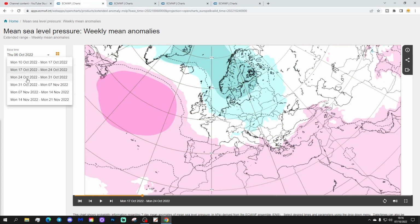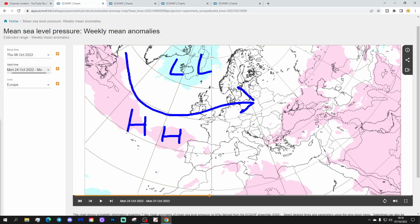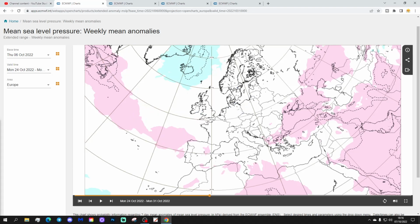Right, week 3 will be the 24th to the 31st of October. Maybe going a little bit more westerly this week. Low pressure around Greenland, Iceland. High pressure sort of slipping southwards into the middle of the North Atlantic. So I reckon that will start to get the wind and jet stream back into the west. Start to get wind direction back into the west.